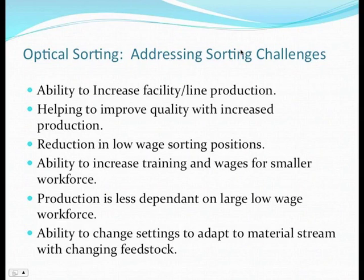or that day. One of the other things that we had to strongly consider was the ability to change settings and adapt to the material stream. As we recognized from the past, there had been changes in marketing of a particular material and the packaging of that material. How are we able to adapt and change to that to ensure that the equipment can sort that material out?